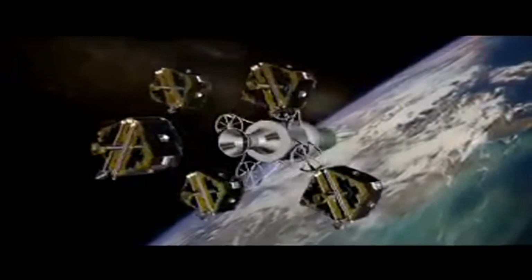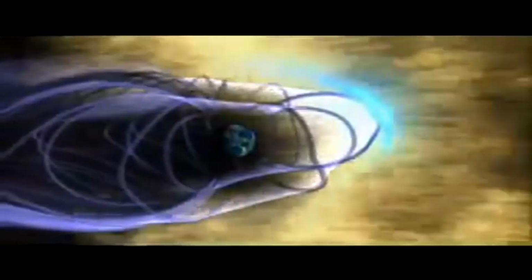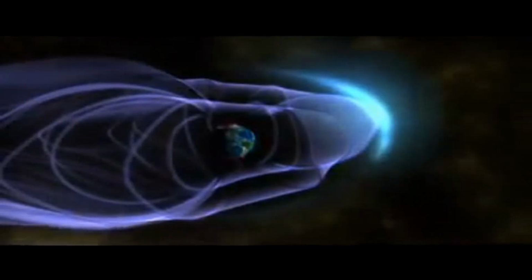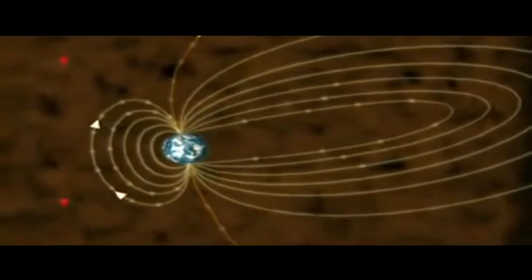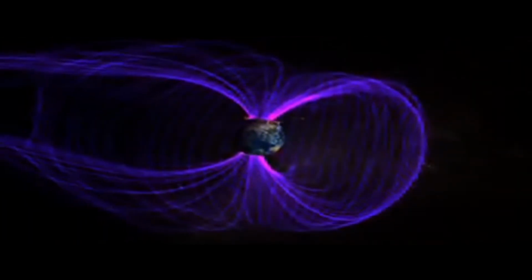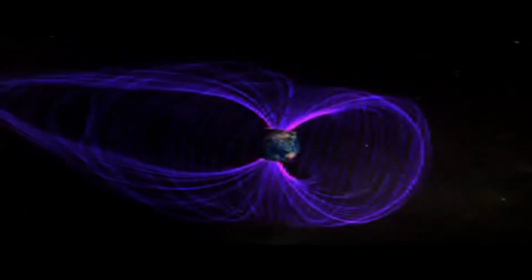NASA's Themis mission has overturned a long-standing belief about the interaction between solar particles and the Earth's magnetic field. The Earth's magnetic field is like a giant bar magnet. This magnet forms a protective field around the Earth, shielding us from the solar wind that is constantly streaming towards Earth. This shield is called the magnetosphere.